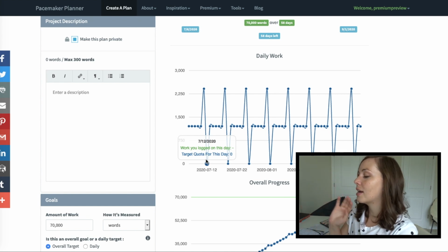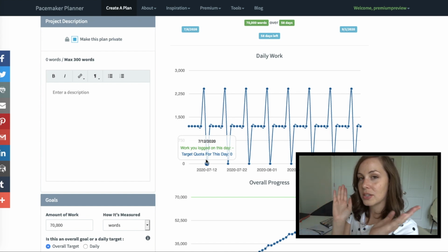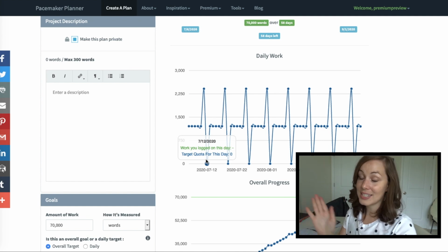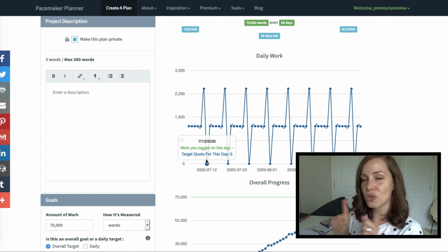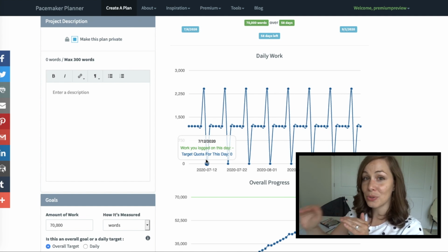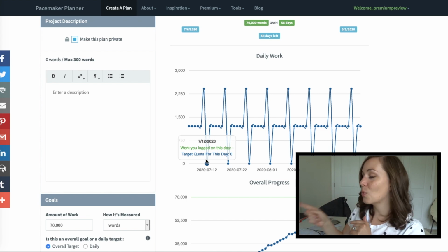So that way it lets me fluctuate on the days that I am more capable of being creative and take days off when I'm not capable, and there's no guilt because you can stay on track. It's not like NaNoWriMo where you miss one day, you're behind. This one is tailored to you, which I love. But wait, it gets better.